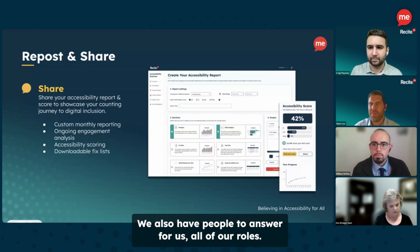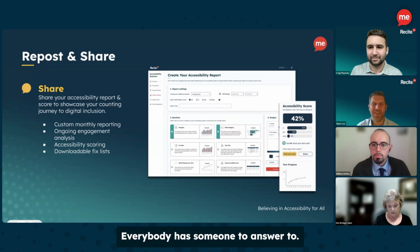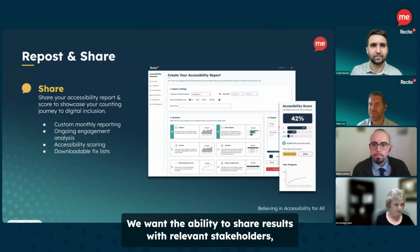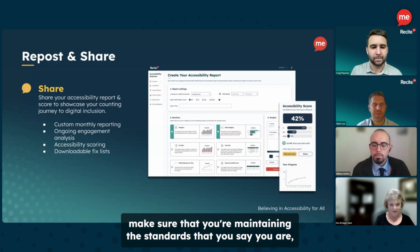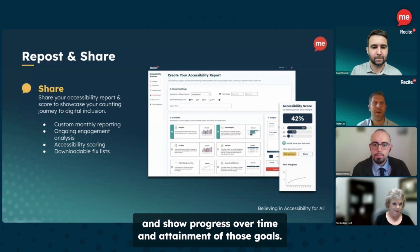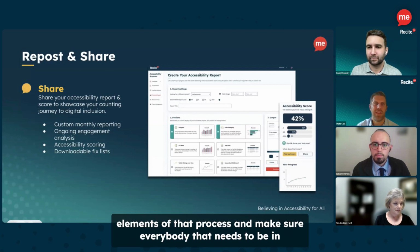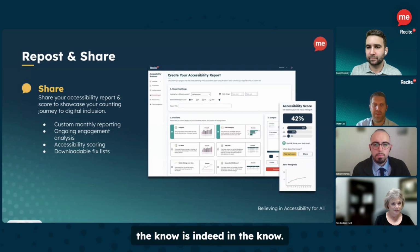We also have people to answer across all of our roles. Everybody has someone to answer to. Organizations also have very detailed and dedicated accessibility statements. We want the ability to share results with relevant stakeholders, make sure that you're maintaining the standards that you say you are, and show progress over time and attainment of those goals. So our tool will allow organizations to report on various elements of that process and make sure everybody that needs to be in the know is indeed in the know.